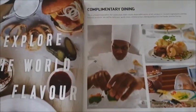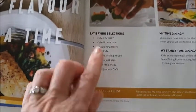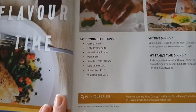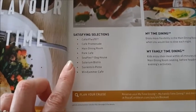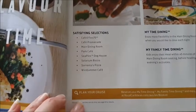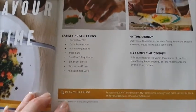We've got complimentary dining, which is included. Depending on the ship you're on, you've got Cafe 270, which is a great one that isn't busy, especially on embarkation day. Highly recommend it. Cafe Promenade, main dining room, Park Cafe, another favorite of mine. Seaplex, Hot Dog House, Solarium Bistro, Sorrento's Pizza, and Windjammer Cafe.